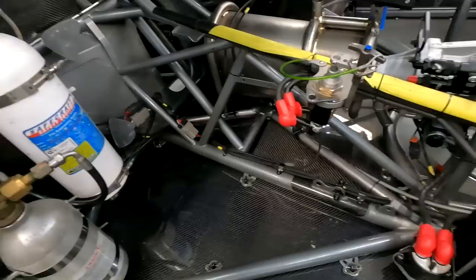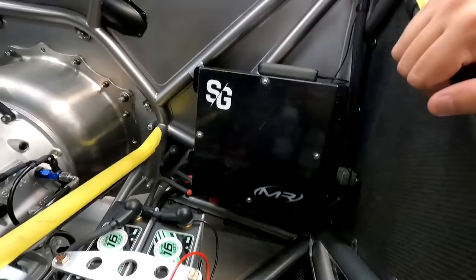We got two brand new batteries inside the car. I change the batteries out once a year. You don't have to. I've had Braille batteries that have lasted 5 or 6 years, but it's just a deal that I do. I change them out once a year, and then I just sell the other two off at a used price. We also have our Modern Racing full-on box back inside the car. Everything seems to be working, doing good.